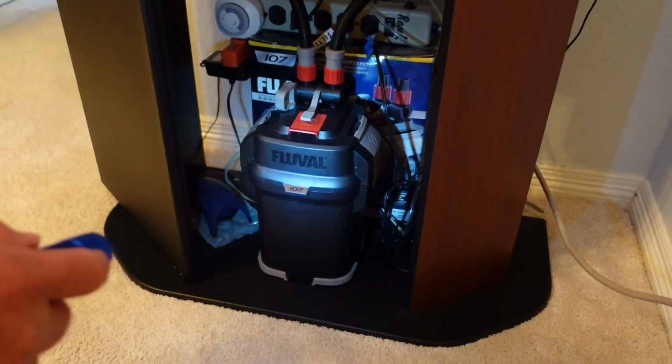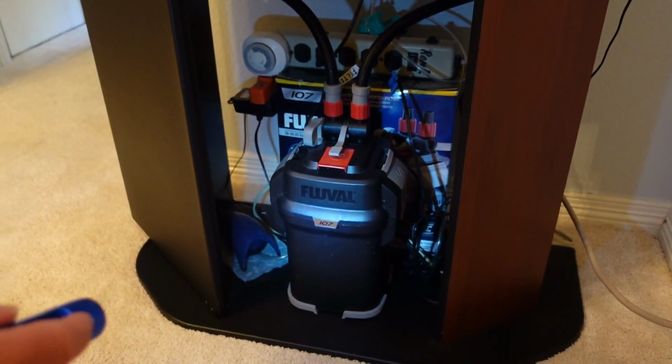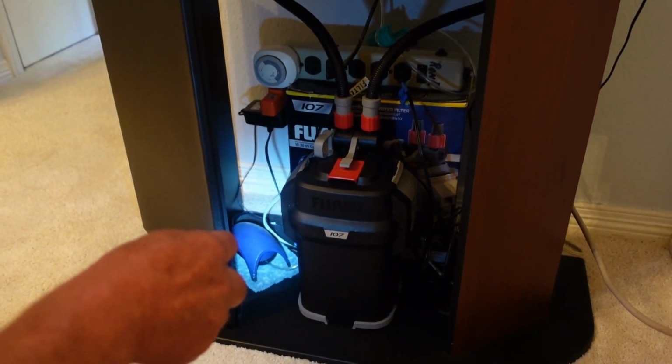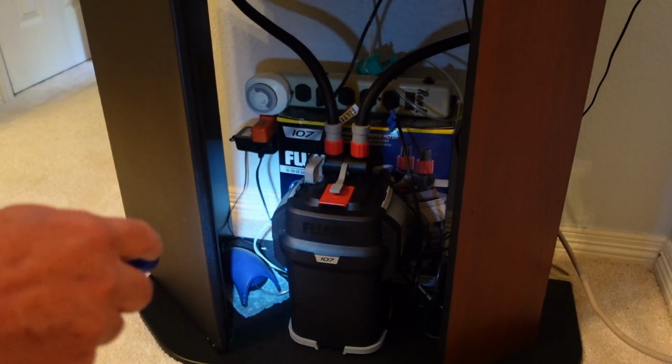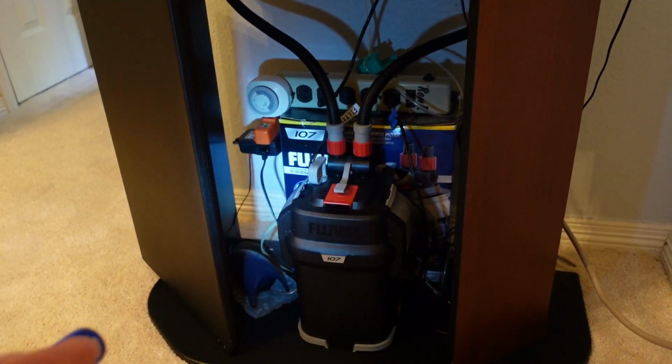All right, I just want to show you how simplified I've got everything under this aquarium. This is the Fluval 107. It's pretty small, but it does a great job. Once again, I use an air stone. And because I've got it so overcrowded, I do add a sponge filter in there.